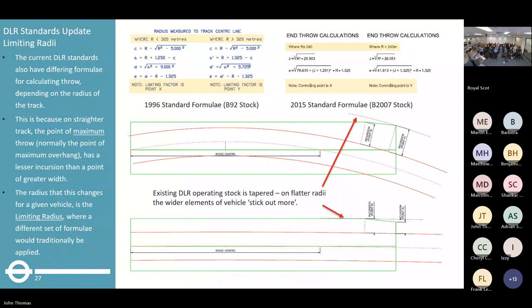Another interesting thing about the formula shown in the DLR standards is that it's separated into two. You'd have two sets of formula, one for each stock, and then those formulas are separated into two again depending on the radius as well. So at tighter radius, you'd use one formula, and then at flatter radius, you'd use another formula.